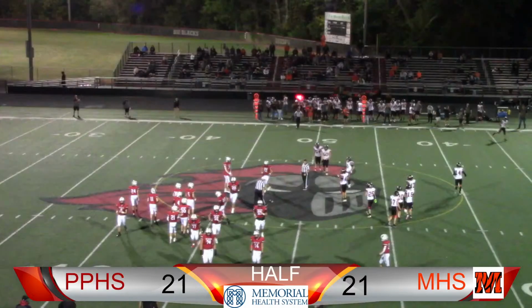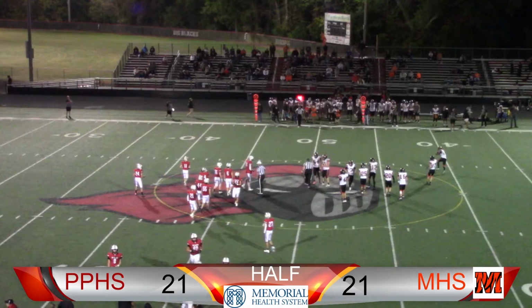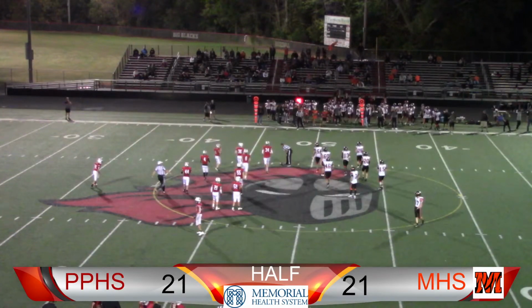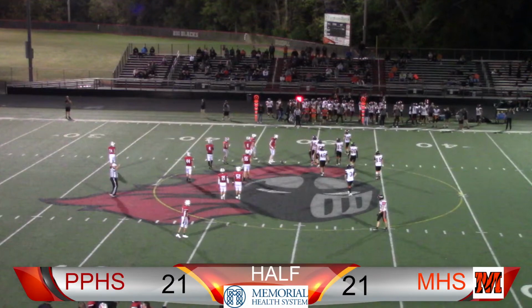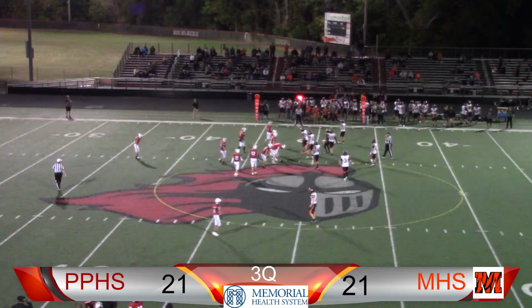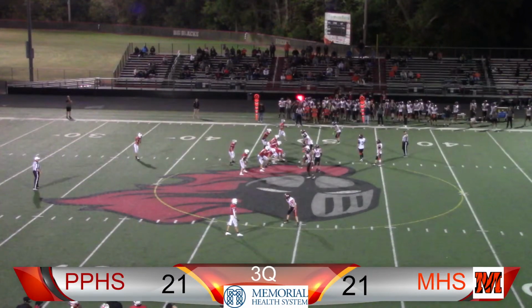But I tell you what, though, a very well-designed football play right there. I tell you, they just about broke one big there. They caught the Tigers a little bit off guard with that play fake, and they were able to freeze the linebackers. But it was Junior Smith coming up making a big stop. 8:14 to go, 21-21 our score.